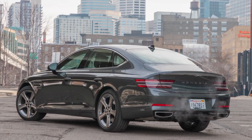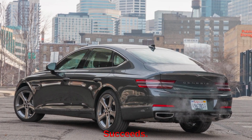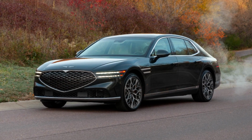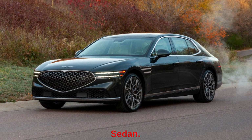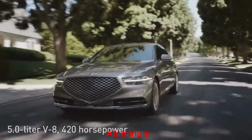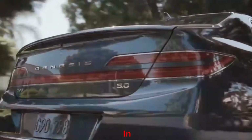Inside, the G90 takes an interesting tangent, but here it succeeds. The elimination of the digital screen and touch screen goes for a more straightforward theme than the Genesis sedan. It is covered in soft faux leather, carved in wood, shimmers with a touch of aluminum and glass, and finds the main controls in a convenient cluster.